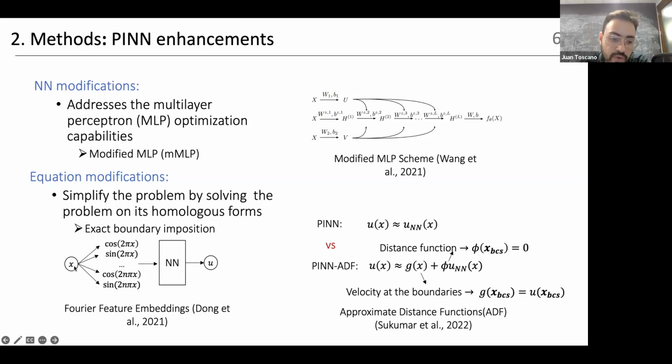So for example, we can embed our input into this feature embedding. And you can see, for example, here that this will be periodic between 0 and 1. If you feed 0 or you feed 1, you will have exactly the same input. And if you have the same input, well, you have the same output, and you're imposing periodicity by default.